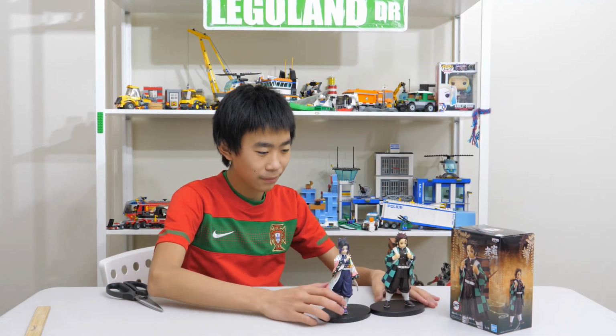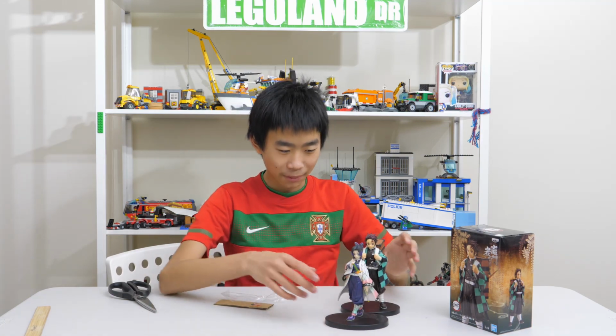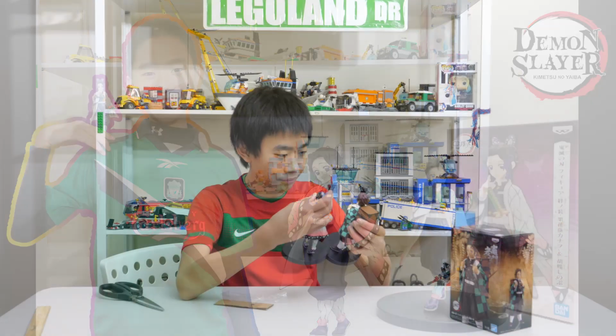Oh wow, they made Shinobu a midget. Just like me and my social people. This is me around my other friends. A midget. They made her tiny.